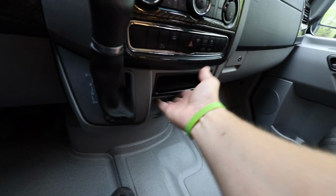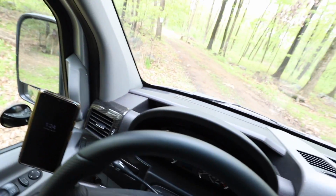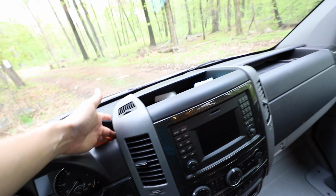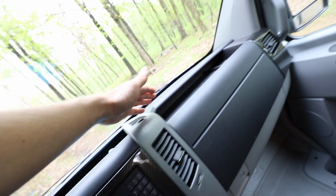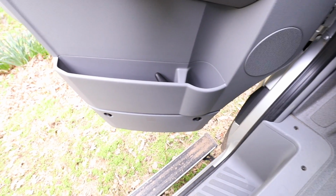You got a cigarette lighter, and then also there is a ton of storage up here. You got more cup holders and more stuff, USB ports and an auxiliary cable. A big open slot up here where I throw my sunglasses in, E-ZPass, and then the same thing on the other side. Down in the side here you got some big door slots.